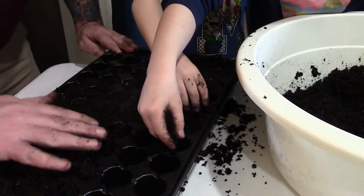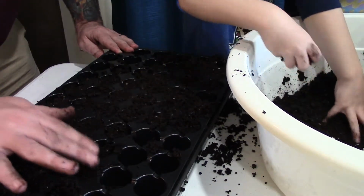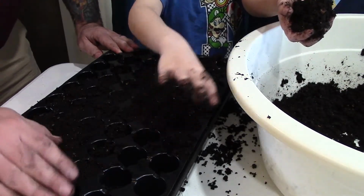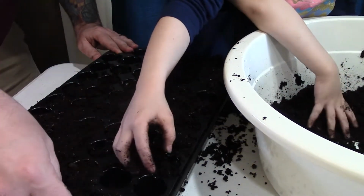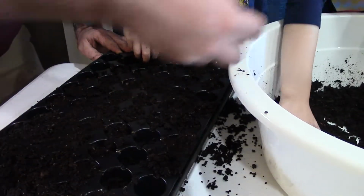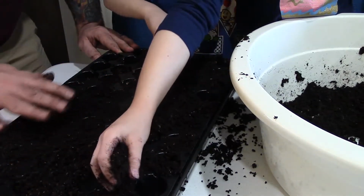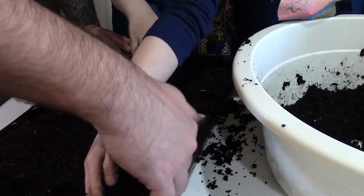As you see here, we're just filling just to the top of the cells. You don't need to pack it down. Just a gentle little pack to see where you need some extra soil. So far as what I'm seeing here, we got the right amount of soil put in the bowl. I think we'll have enough to do this tray and have a little bit left over, which is great.